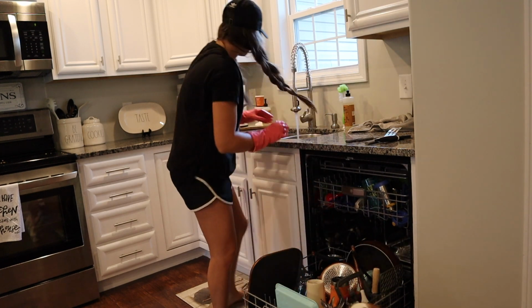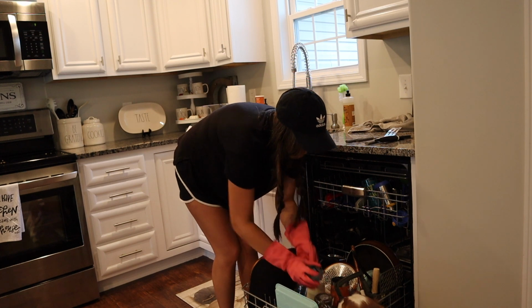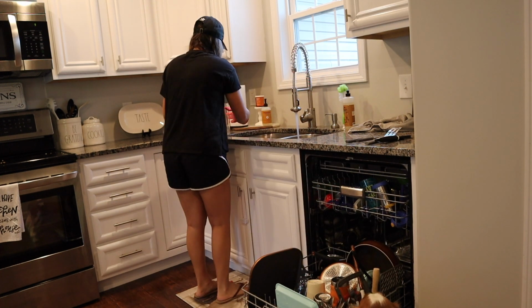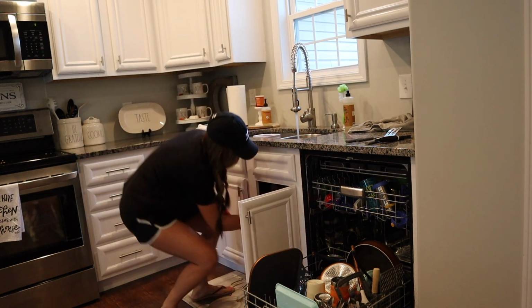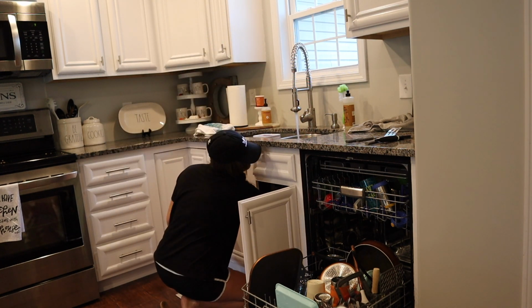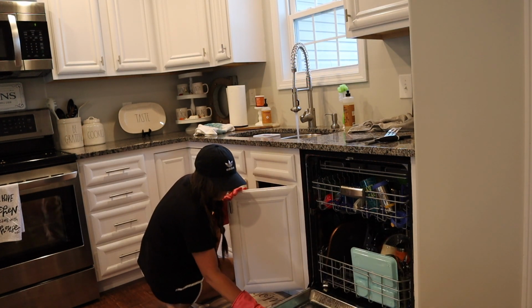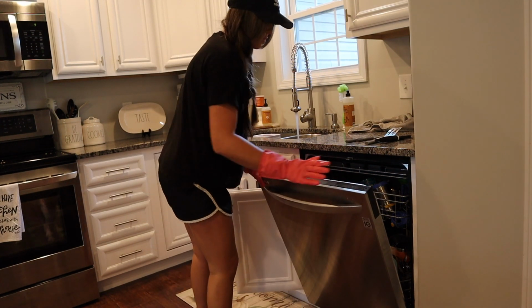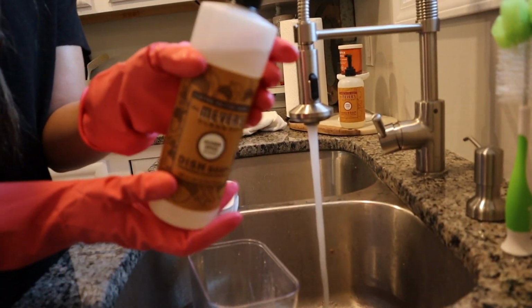Now I'm just putting all of the dishes in the dishwasher. Now, I usually will wash my dishes by hand, but this was just kind of out of control. I had so many in here from the last couple of days, and I just needed to get them clean. So I'm doing that now, and I am going to wash 1 container by hand, and I'm using my Mrs. Meyer's Acorn Spice dish soap.